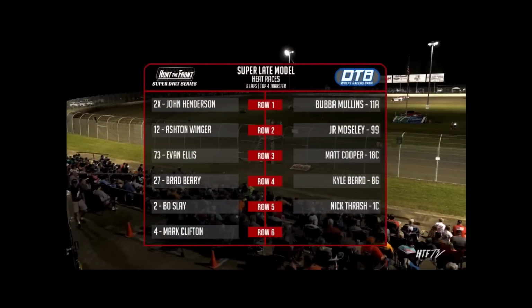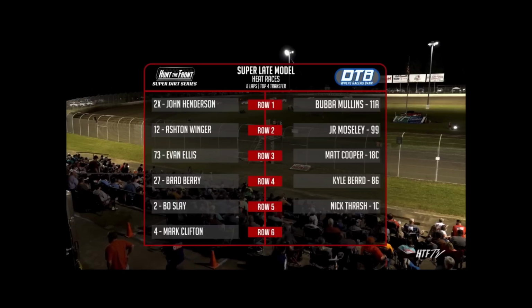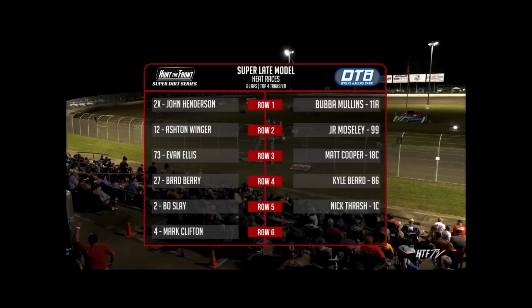11A of Bubba Mullins. Ashton Winger in the 12 inside of row number 2 with J.R. Mosley in the 99 alongside from Columbus, Georgia. Row number 3 is Evan Ellis out of Plantersville, Mississippi in the 73 with the 18C of Matt Cooper out of McKenzie, Tennessee alongside. Brad Berry of Attalla, Alabama in the 27 inside.